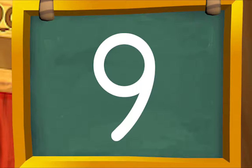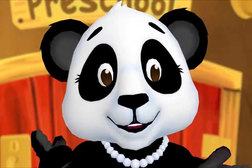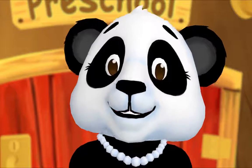Today's number is 9. Let's explore the island and count together. We're about to practice our counting together. Come on!